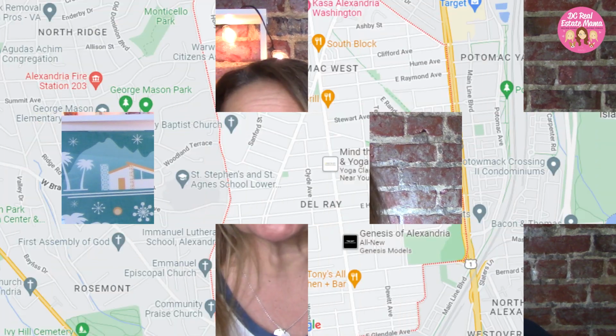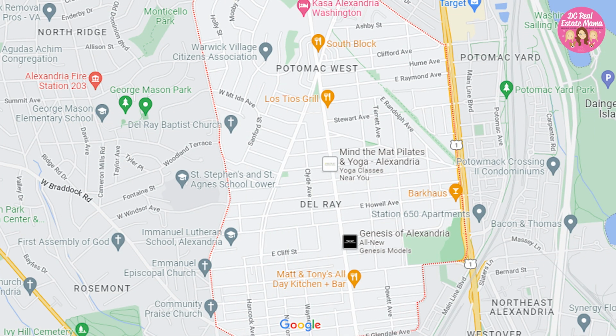Okay, so let's talk about the location of Del Rey. The borders of Del Rey are roughly Russell Road to the west. You've got West Glebe on the north side, Route 1 on the east, and West Braddock Road on the south side. Del Rey is part of the City of Alexandria, so the mailing address is actually going to be Alexandria. You've got Reagan National Airport, which is just to the east, and then you have the Braddock Road Metro stop, which is just to the south of the neighborhood.